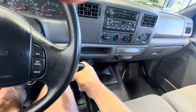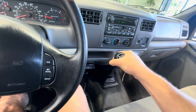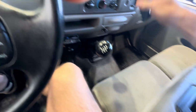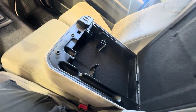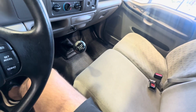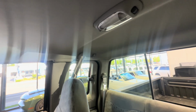First gear, let's go reverse all the way in the corner. First, second, third, fourth, fifth, and this is your low gear. And let me put this down here. Manual four-wheel drive actuator. What's that? Literally like brand spanking new. So, and let's test out the spotlight. And I'll open the door, see the dome light on as well.